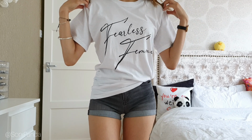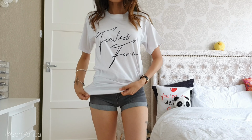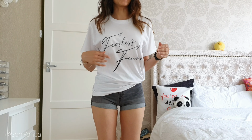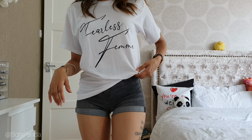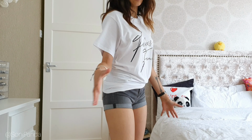So the first one I've got is this oversized Fearless Femme. I was literally trying to read it backwards and I'm like, this is not working. But yeah, it says Fearless Femme on the front. I've actually just tied mine and tucked it in at the side just to give it a little bit more shape rather than letting it hang loose.